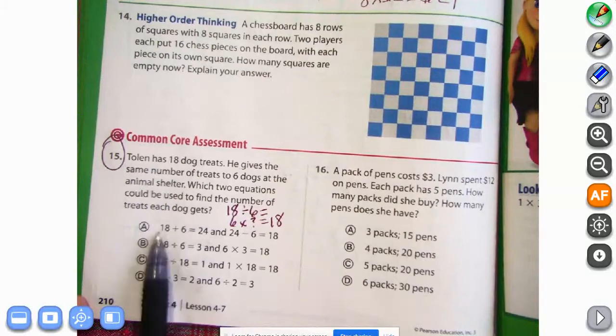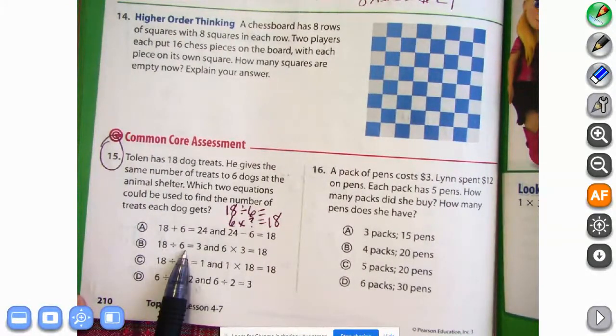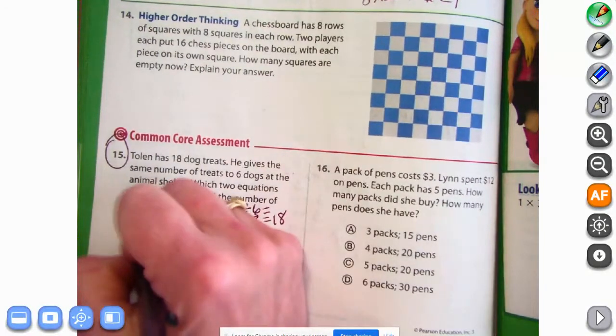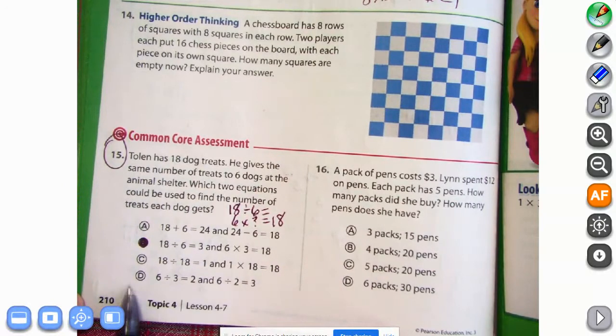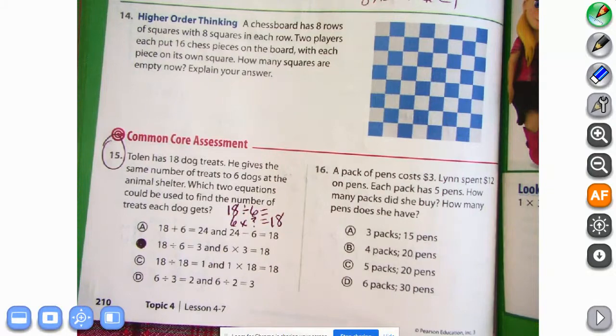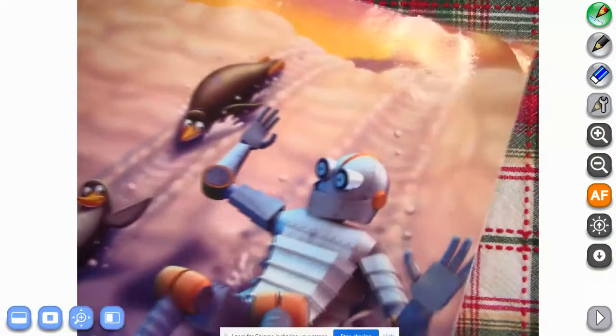So let's look here. 18 plus 6. Well, no, that's not going to work. 18 divided by 6 and 6 times 3. Okay, that's looking good. Let's see if there's any more. 18 divided by 18 is 1. Nope, that's not looking right. 6 divided by 3 is 2. That doesn't look right. So just that B. All right, that is it for that book.